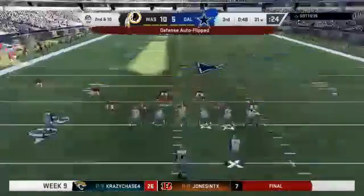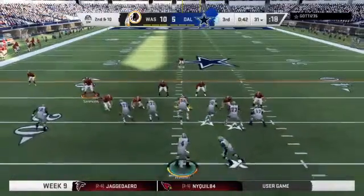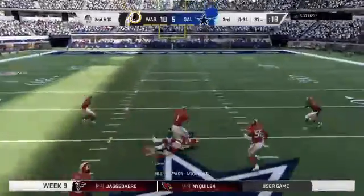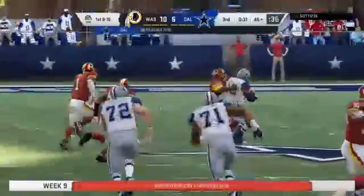Off play action to Elliott. Here's Prescott. It's caught, Cooper. And they're going to have another 1st down here as the tackle's made at the Redskins' 45-yard line.